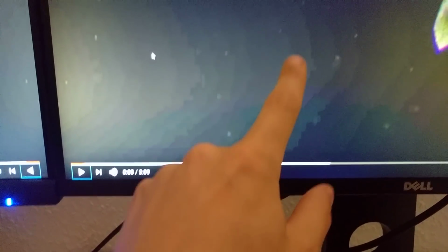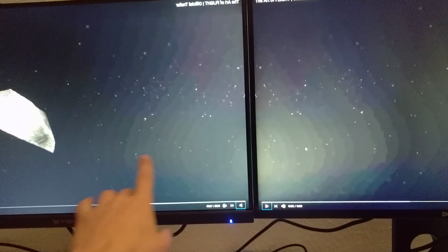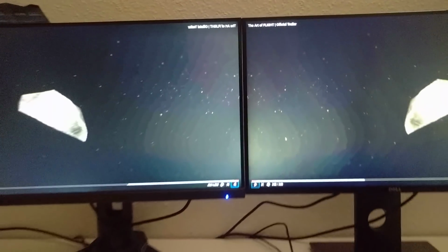Look at this color banding. I was really scared when I first saw this on the Dell, because all this color banding makes me cry. But as you can see, it must have something to do with the source footage, because this is so bad. And you can see it even appears on the IPS. There's actually no difference.